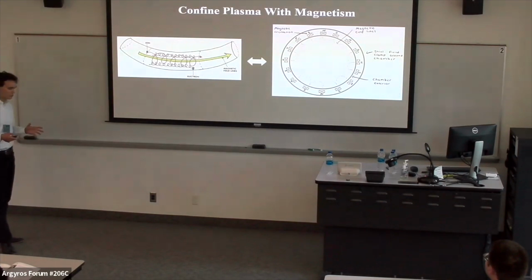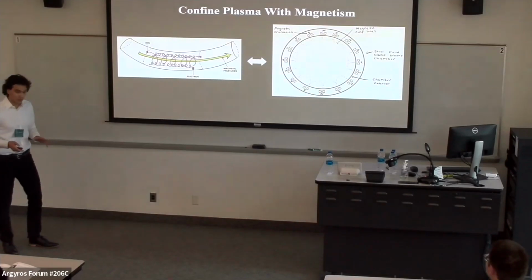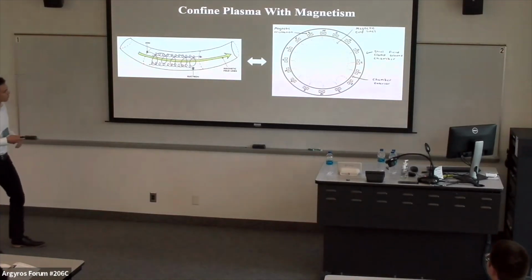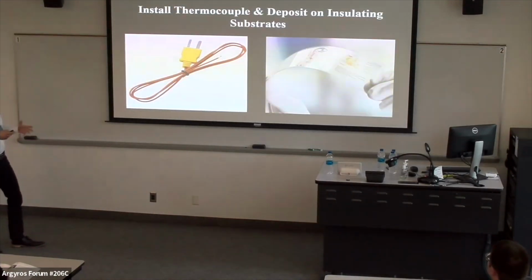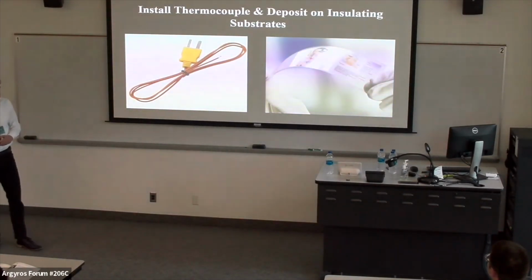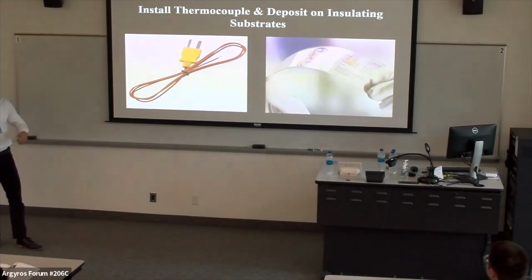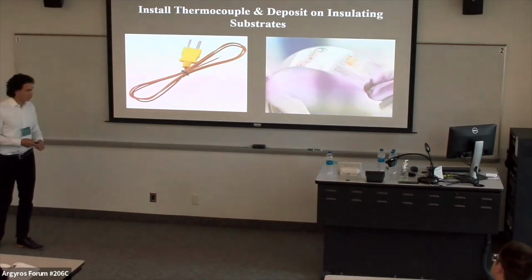And this is to keep the heat of the system in a specific area, because I don't want the substrate getting so hot. And this leads me to my next point. I'd like to install a thermocouple in the chamber to measure the temperature of the reaction chamber, because the ultimate aim is to deposit graphene on insulating substrates like plastic and glass, which would melt at high temperatures.